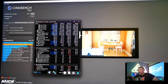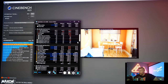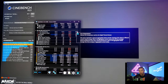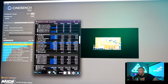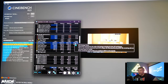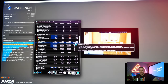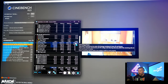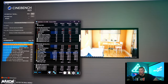All right, so taking a look at our average temperatures: our average temperatures have been 84 degrees on the core and 92 on the package. Our average CPU package power has been 136 watts. So we are not pushing as high a wattage as I would like to see for this CPU, especially given all the promises that MSI have given us.